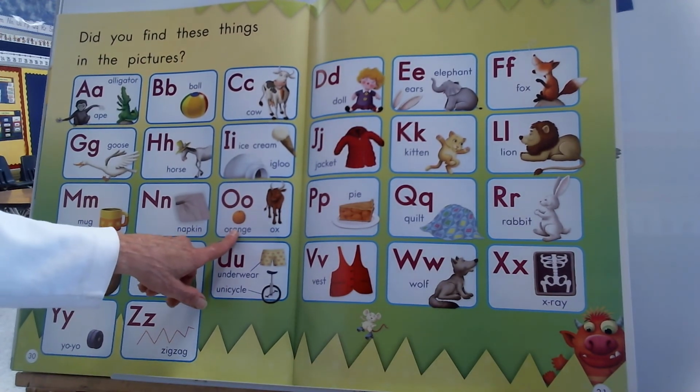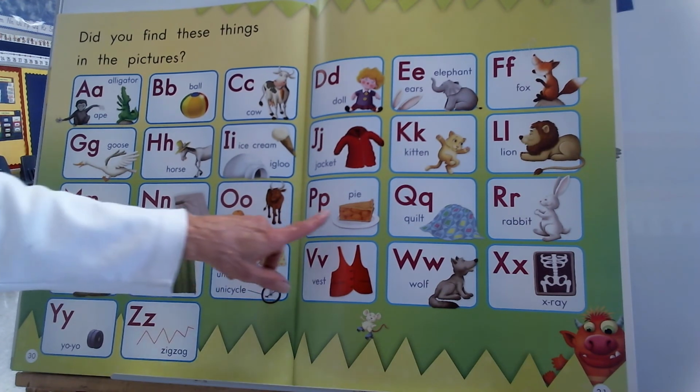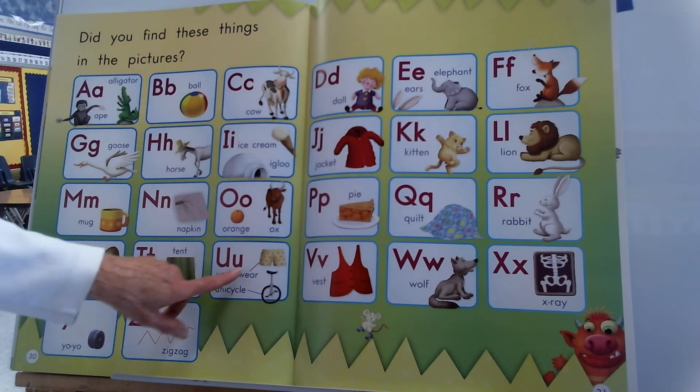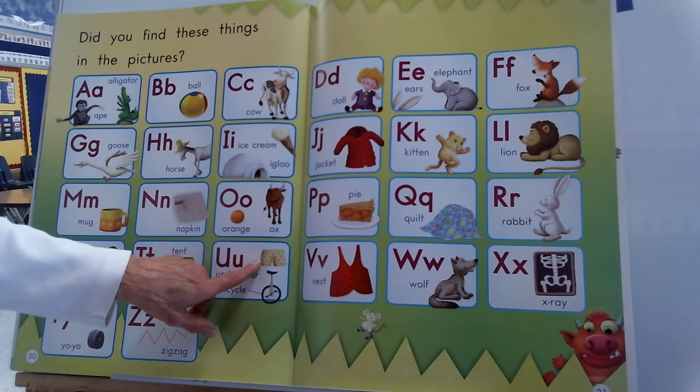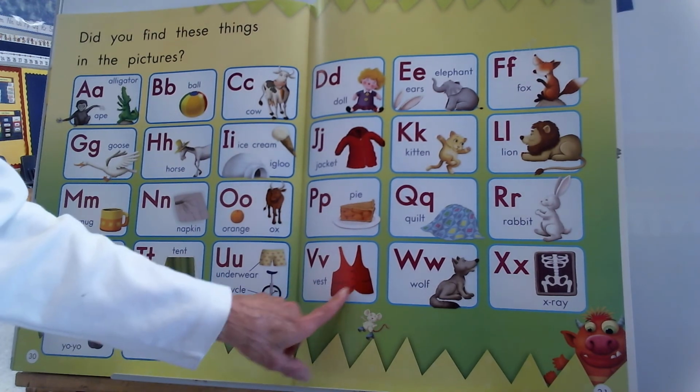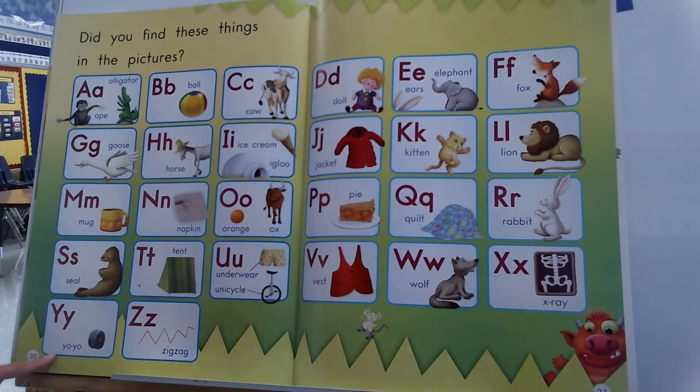And I didn't see the orange on the O page. The pie and the quilt and the rabbit, the seal and the tent, the underwear. Oh no, I missed the underwear. And the unicycle, the vest, the wolf, the X-ray, the yo-yo, and the zigzag. We got most of them.